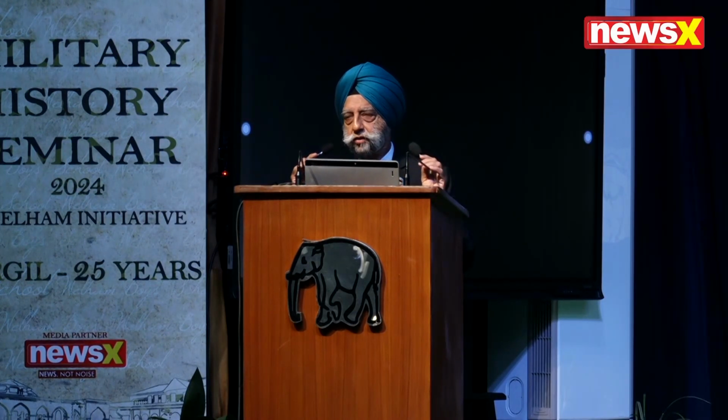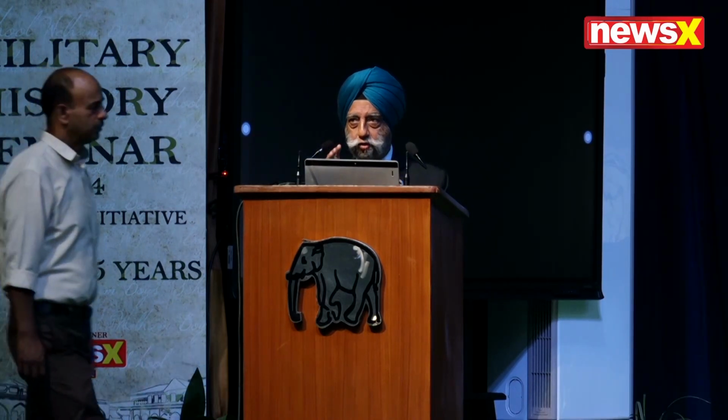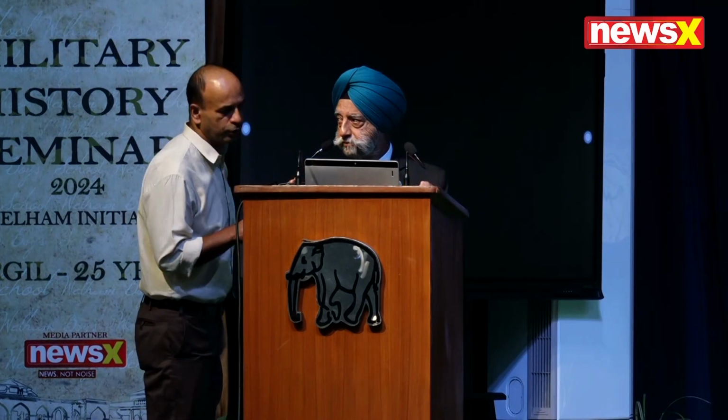You all understand what this map is? A cartographer's delight. What is the most important and most prominent feature in this map? A peninsula, the Indian peninsula. There's hardly any other country which has such richness in its terrain, in its features, particularly in the sea.